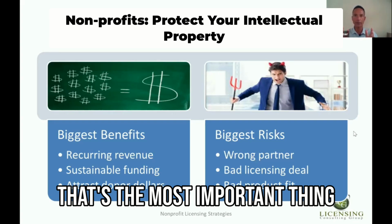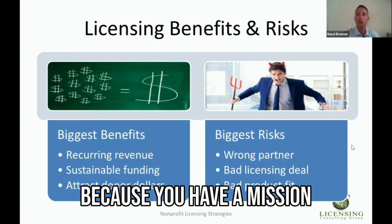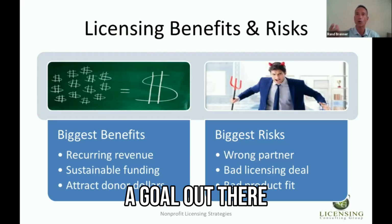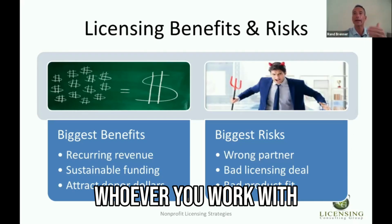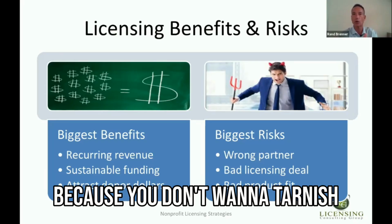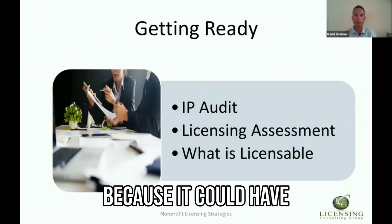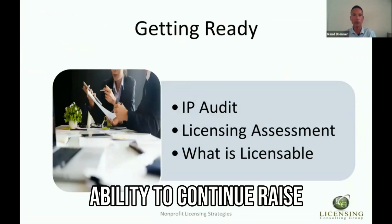That's the most important thing. And even more so for a nonprofit, because you have a mission, you have a goal out there, and it's important that whoever you work with also is in alignment and sustains that, because you don't want to tarnish what you're doing, because it could have a blowback on your ability to continue raising funding.